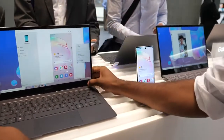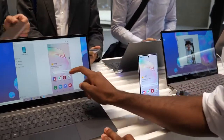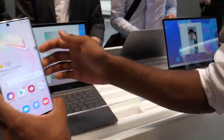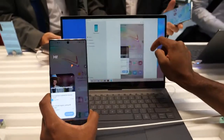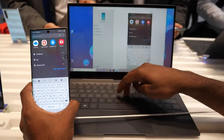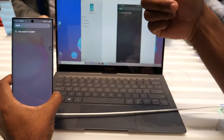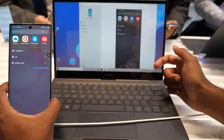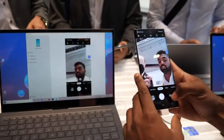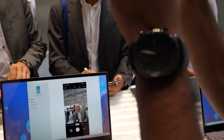I'm just linked to the phone, so I have full access to my phone. If you're on the same network, it's linked to Windows. I can also write with the keyboard from my laptop, and it goes to my phone, so I could answer WhatsApp messages or something else. And the other good thing is, if I take a picture, for example.